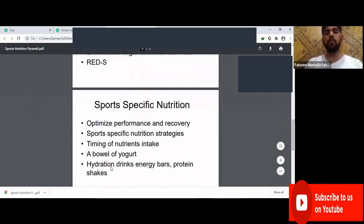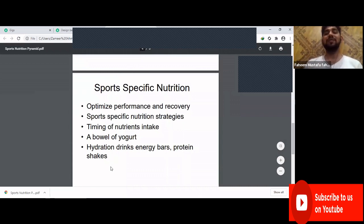The second component is sports specific nutrition. Sports specific nutrition optimizes performance and recovery. Sports specific nutrition strategies must be followed by athletes, because they can help the athlete to meet the specific goals of that exercise, can meet the competition goals, can meet the exercise or performance goals.